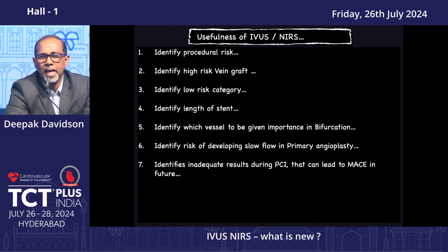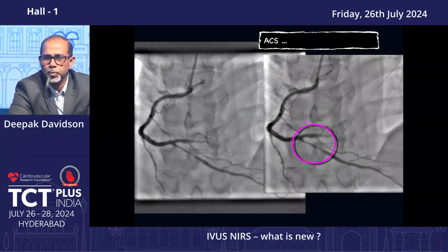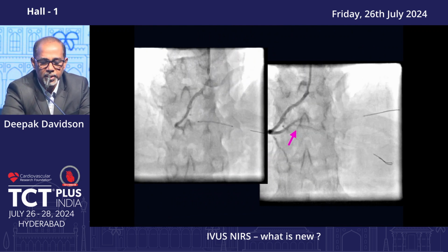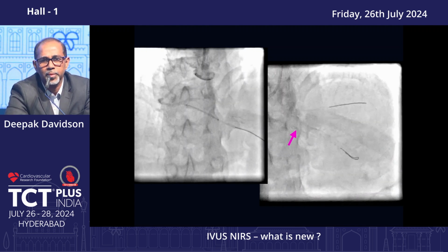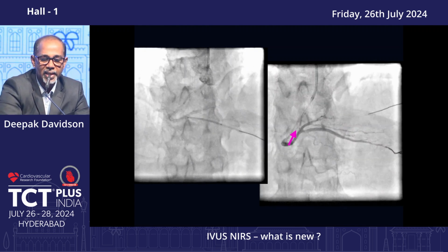Now you could also assess the adequacy of the results while doing interventions with the help of NIRS. See that this was a patient with acute coronary syndrome, a large PDA, a 2.75 millimeter PDA. Stent implantation to the PDA was done. Following the stent implantation, we missed the ostium of the PDA. So it was looking like 50% stenosis following the stent implantation. We thought that probably we would leave that particular area for medical management.